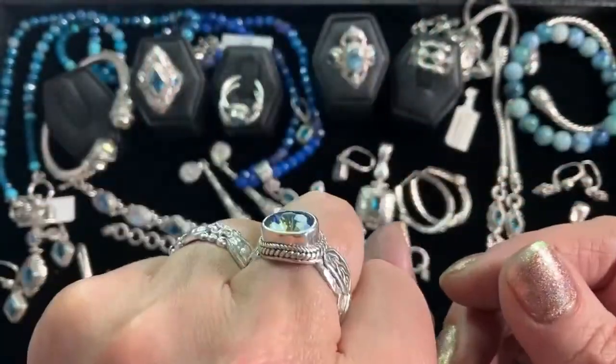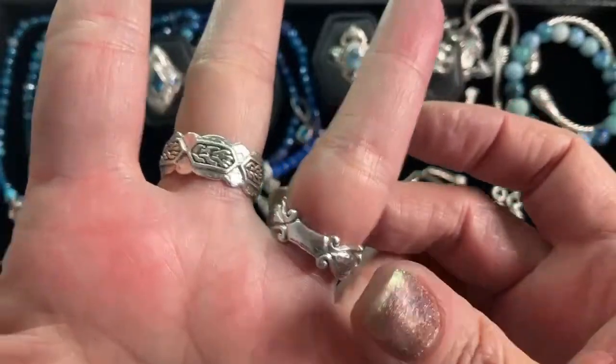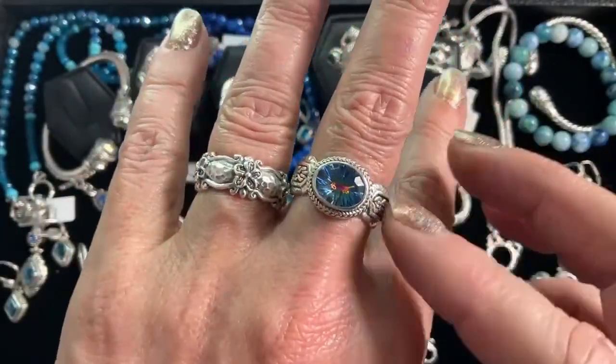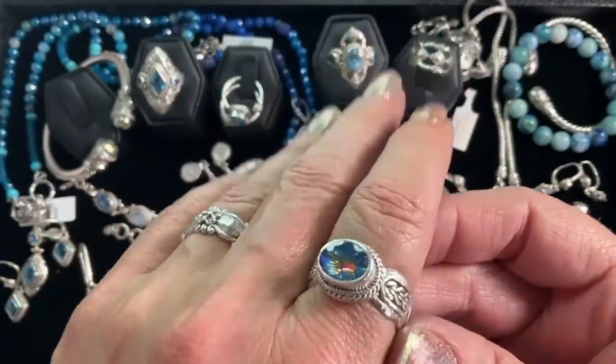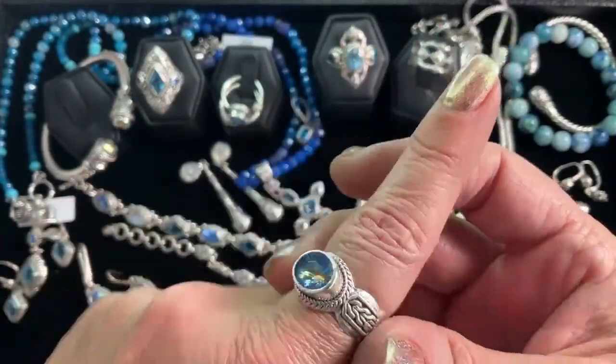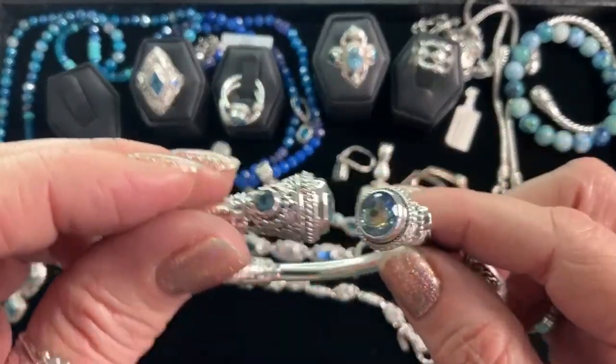Ooh, this is so comfortable. This is a good ring, you guys. This is such a sweet little ring. Really great little size too. Yeah, I like that ring. Pretty. Yeah, that's really nice. Oh, and oh my gosh, hello.